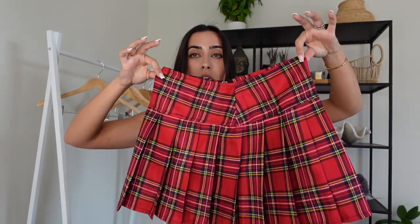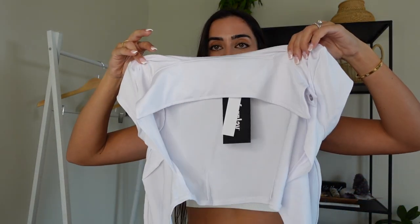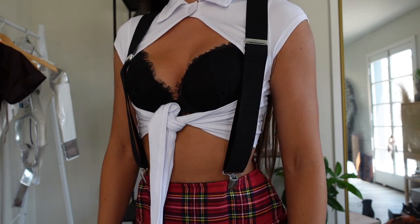This skirt is obviously way longer and has more coverage, so this one is meant to be high-waisted. Here is the back, just the zipper, but as you can tell, it has this V shape to it, which is super flattering because it'll come up on your hips and then V down to your midriff. Really, really flattering. And this is the top here, so just short sleeve, and it has this open front with these two ties, so you just tie it together.